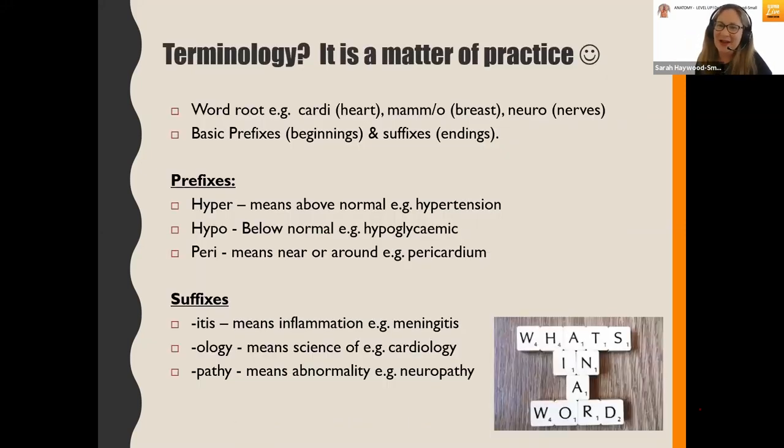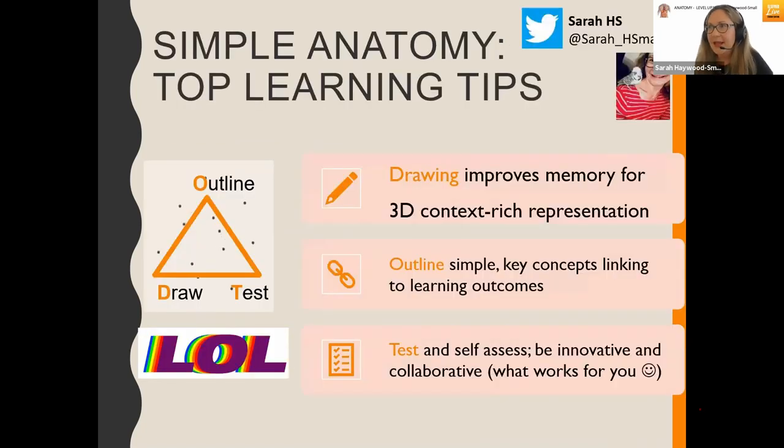Terminology, it's just a matter of practice. You can't expect to learn a new language overnight. But again, look at the summaries and the glossaries provided in the textbook as well. And you'll begin to learn that there's certain prefixes and suffixes that really do build the language. It will come with time, I absolutely promise. But the thing is to really draw these things, bring it to life.